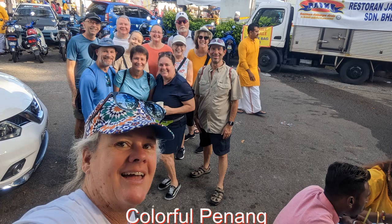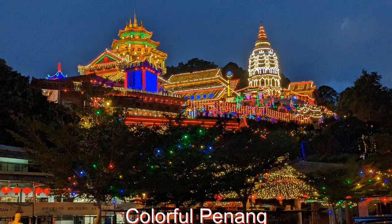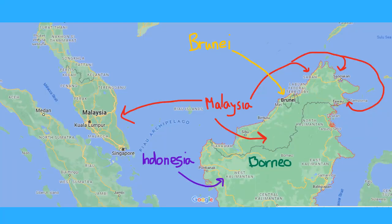So we're going to give you a little geography lesson here. Malaysia has 2 parts: peninsular Malaysia, and then on the east is the island of Borneo. The island of Borneo actually has 3 countries: Malaysia, Brunei, a small country, and Indonesia. Malaysia itself is broken up into 2 states on the island of Borneo: Sabah in the north and Sarawak to the south. And we were going to Sabah in the north to do the orangutans and also for scuba diving.